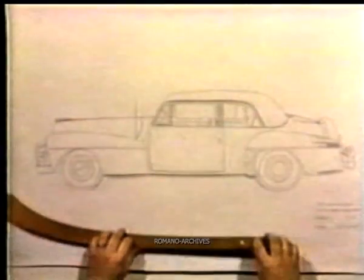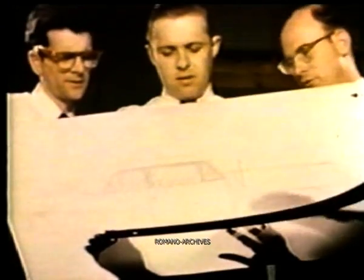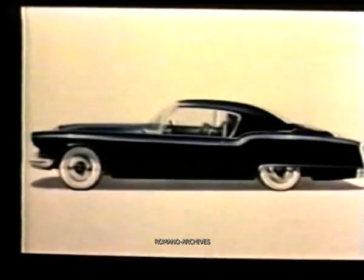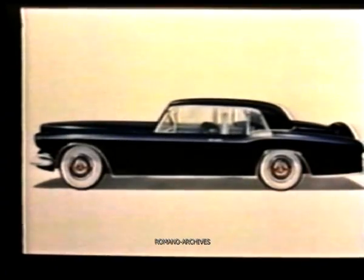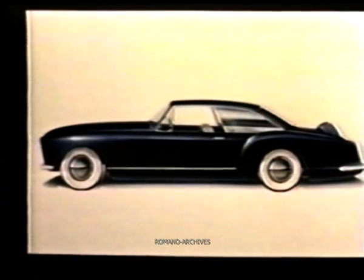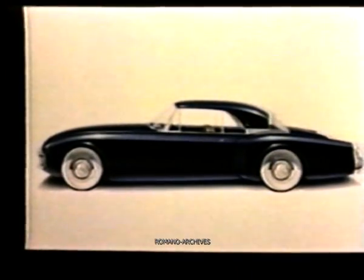Great new engineering in power and construction were worked out. The problem was this: how to create a new Continental with the rakish charm of the classic and still have an automobile to inspire future stylists for years to come. The design went through development stages. Finally, one that captured the best of everything emerged.